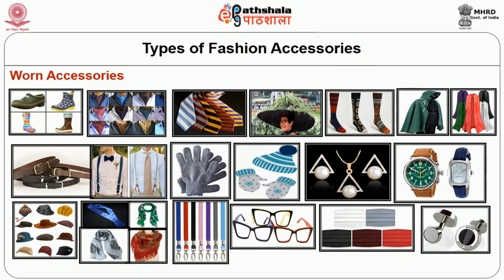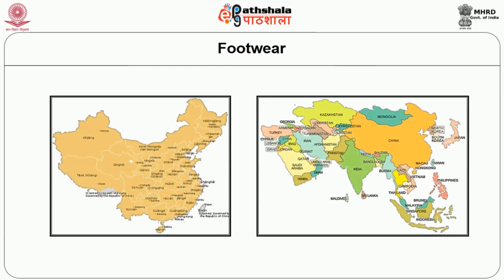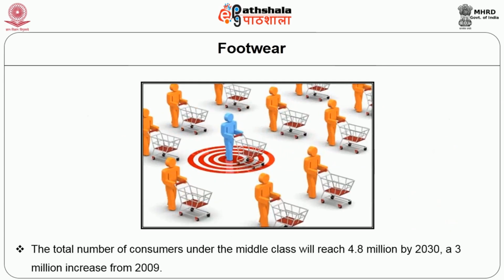Though accessories are found in plenty, some of the most popular fashion accessories are discussed here. Let's take a look at the footwear. According to the World Footwear and Components and Leather Good Manufacturers Association, the footwear industry by the year 2030 will cater to consumers who will be greatly influenced by sustainability, fashion, leather, and rising cost of labor. China and other Asian countries will emerge as new markets, and the footwear industry will have to prepare for these consumers. The total number of consumers under the middle class will reach 4.8 million by 2030, a 3 million increase from 2009.